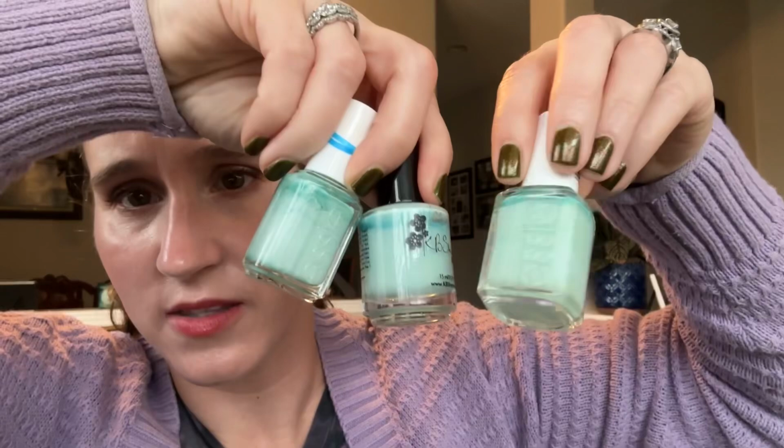Okay. Then we have OPI's Your Lime to Shine. That one's very unique, so I'm gonna keep that one. Okay, then we have another Bluey Mint by Essie. This one is Mint Candy Apple. I feel like these are very similar, so I'll swatch those.